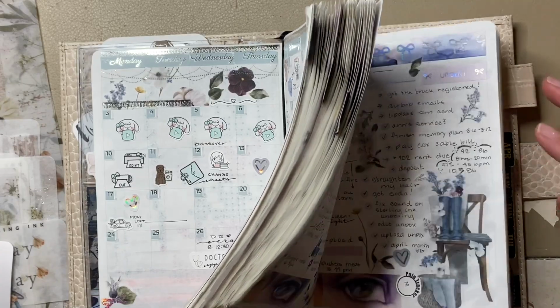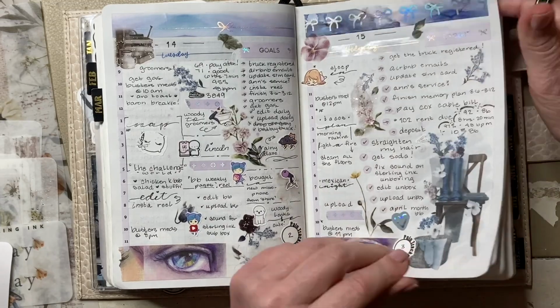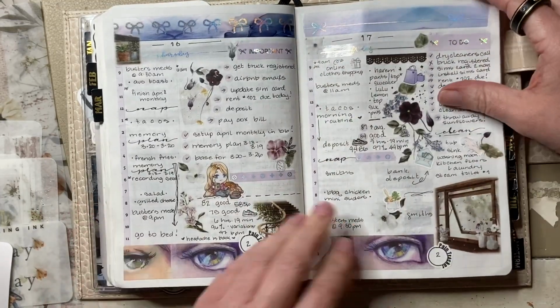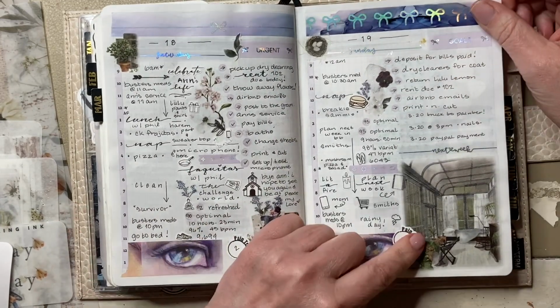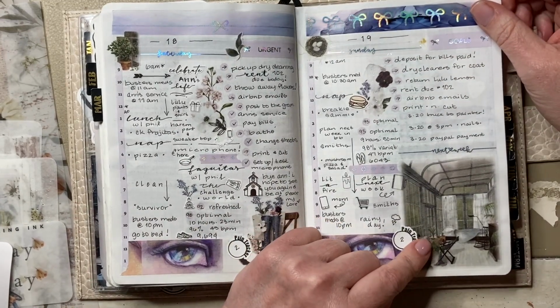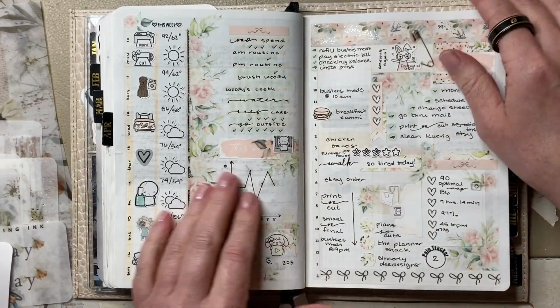Do I have a spread? I do. Like here, these ones here, these are all Simply Gilded. This is a foiled Simply Gilded. I'm sorry, SterlingInk. Look at this. This is so beautiful. So I will use that for next week in my planner. I am super excited to see what that looks like.